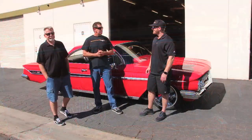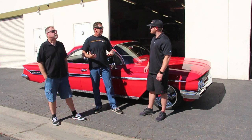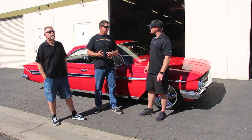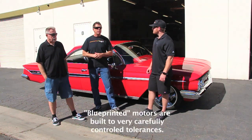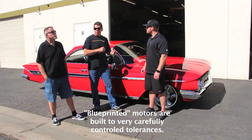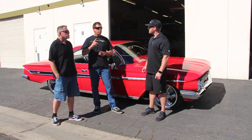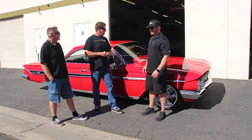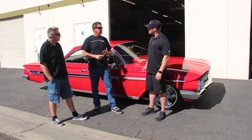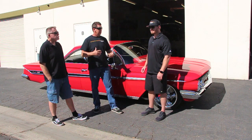Small block 400s have a ton more torque, and it's brand new, 30,000 mile warranty, can't go wrong. It's a blueprint motor, and Blueprint Engines makes it. So it's a 400 cubic inch, and then we put a 700R overdrive transmission behind it, and that was built by Bowtie Overdrives in Hesperia. Super solid setup. You get fairly decent gas mileage, runs on pump gas, 430 horses right out of the crate.